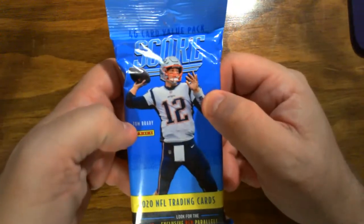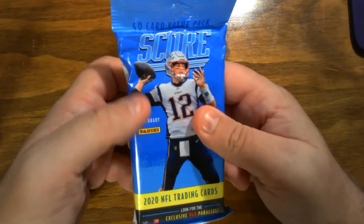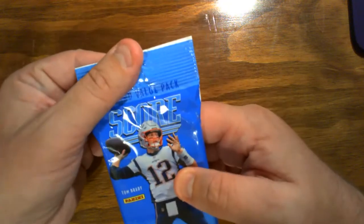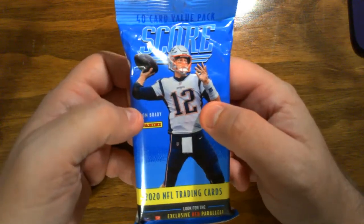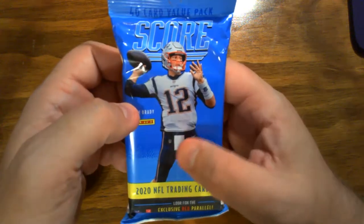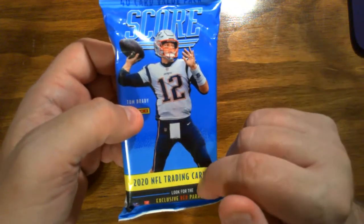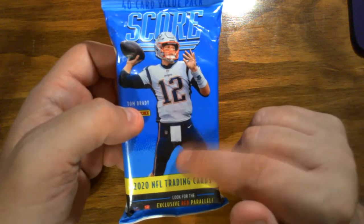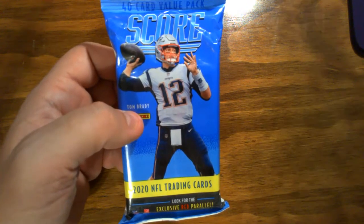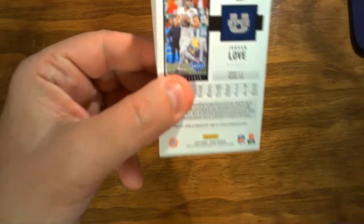And I know these 2020 Score Football have not been an easy find for a lot of people. Just about everybody I see on Twitter posting pictures of their card sections at their local Target or Walmart, it looks like a barren wasteland. But these are starting to trickle out, and if you're lucky, I've not seen any blasters on shelves, but I've been to a couple of stores. I found this one at Myrtle Beach, of all places, and thought I had opened it, but I hadn't. I've opened a pack or two.